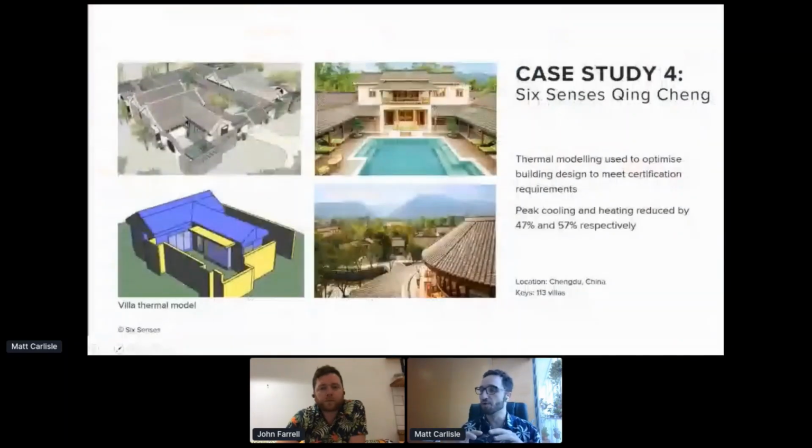I guess this is our fourth case study. This is a really good example of where thermal modeling has been used quite effectively to reduce the energy consumption on a project. It's a Six Senses resort in mainland China, and we did the thermal modeling and LEED certification for this project. Just through massing, fabric specification, shading, and ventilation design, we were able to reduce the cooling load by 47% and the heating peak load by 57%. So a really quite effective use of passive design. And like I said, this project was going for LEED certification, which is a big driver for us to do this analysis on the project.